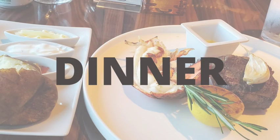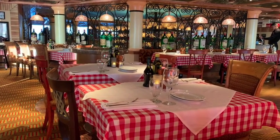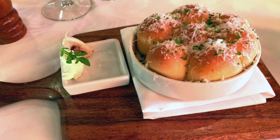We're gonna talk next about dinner. And if you know us, you know that we love to spoil ourselves on cruises, and we typically have the specialty dining. On Carnival Magic, a couple really good options are the Steakhouse, which is the Prime Steakhouse, and the Italian restaurant you mentioned earlier, Cucina del Capitano. You start off with what? The garlic bread. Amazing.